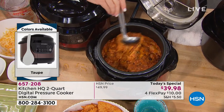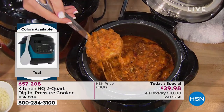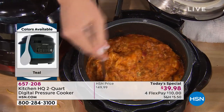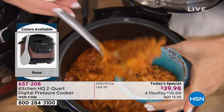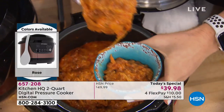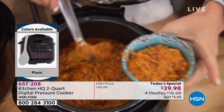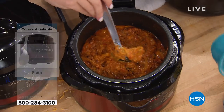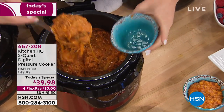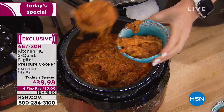You just saw me putting all the ingredients in a moment ago, so now it's finished after 5 minutes. The way a pressure cooker works is when I hit the start button, it has to come to pressure first before it starts counting down. That usually takes a few minutes, but with 6-quart, 8-quart, 10-quart pressure cookers, the time to come to pressure can take a lot longer because it's a bigger vessel. Here you get to pressure quicker, so you're getting your meals served even faster.